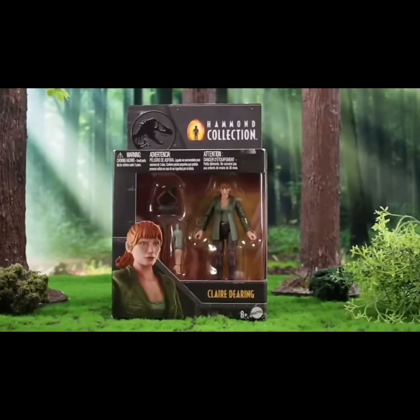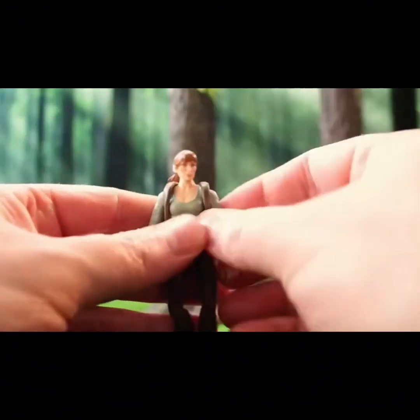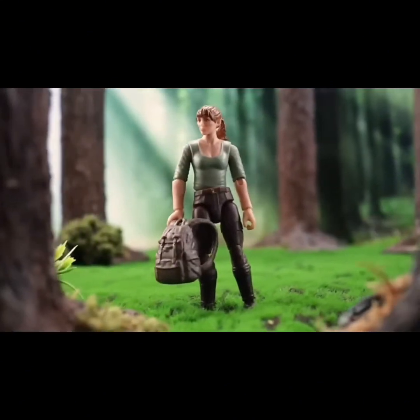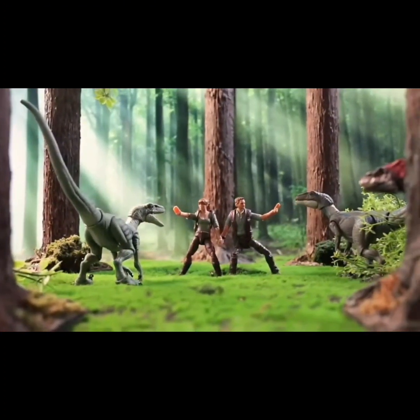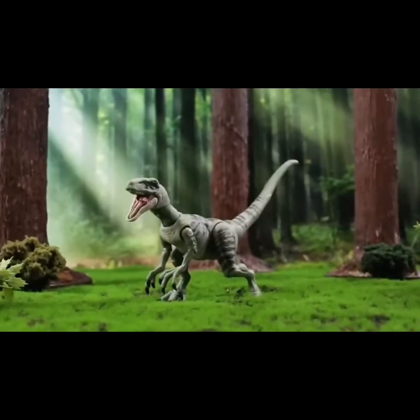Before we get to the photos, let's break down these new figures. Claire Dearing comes in a window box packaging designed with in-box collectors in mind. Inside the packaging, Claire comes with two signature looks from Jurassic World Fallen Kingdom. You can keep her in her jungle-ready green safari jacket or swap out the arms if you prefer without the jacket. Be sure to add Owen Grady to your collection and have Claire use the raptor pacifying hand, because the hands actually swap.